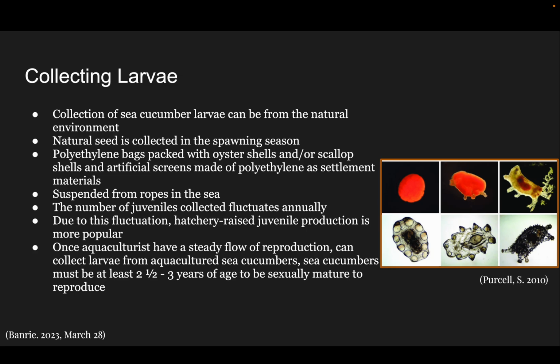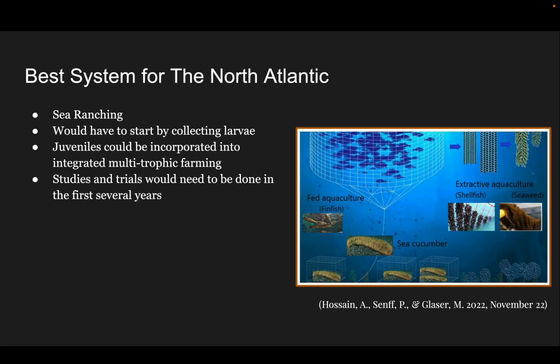Polyethylene bags packed with oyster shells and or scallop shells and artificial screens made of polyethylene as settlement materials will be needed. These will be suspended from ropes in the sea. The number of juveniles collected fluctuates annually. Due to this fluctuation, hatchery-raised juvenile production is more popular, but because we are just beginning to aquaculture these organisms, we do not have that option. Sea cucumbers must be at least 2.5 to 3 years of age to be sexually mature to reproduce, so this will take a long time.